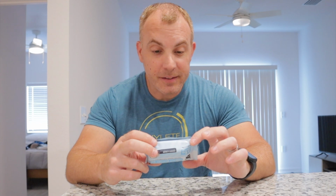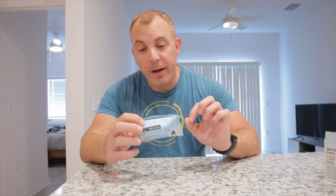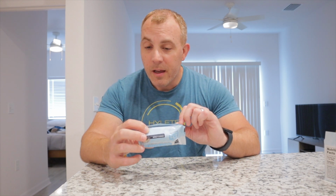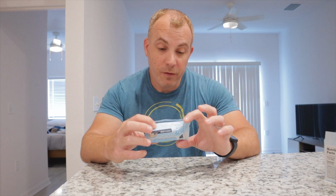Why don't we start by going through the macros, and at first glance, they're very Anabar-esque here. 260 calories total. We're looking at 9 grams of fat, 4 of which are saturated, so that's pretty much on par with an Anabar. 105 milligrams of sodium. Won't make a big deal out of that one this time. That was a big huff in the last video I did on Greg's bars. Total carbs, we got 30 grams, 7 grams of fiber, interesting, and 21 grams of protein.